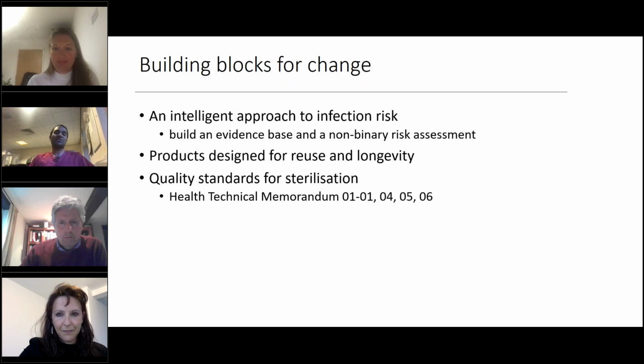We need quality standards for sterilization to get around that risk. Actually, we have those quality standards. The quality standards that exist now are very clear. There's a health technical memorandum. There's clear guidelines. I've been to our sterile services department. It is state of the art. I have no concerns about the standards they approach. Of course, we need further training and support, but they scrub the instruments with detergents as required. They go through automated processes. Those machines are checked to check that they're up to standard. They are fit for purpose.